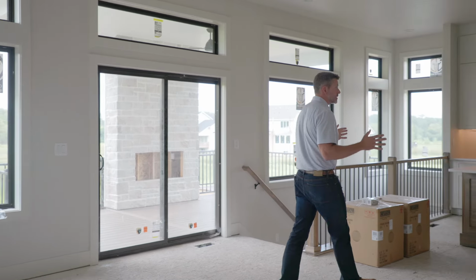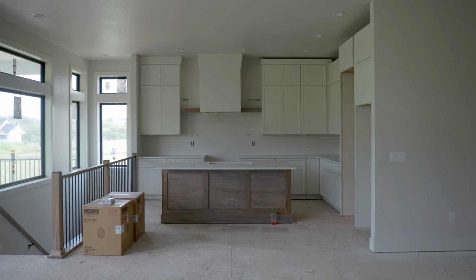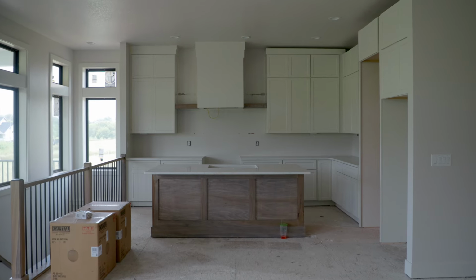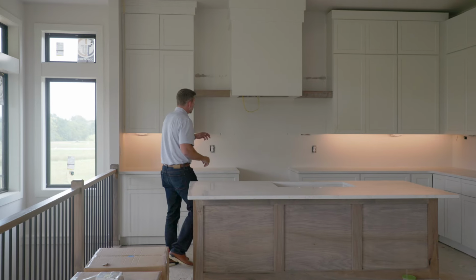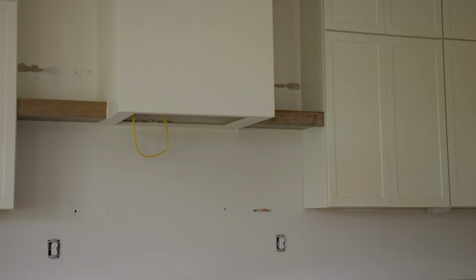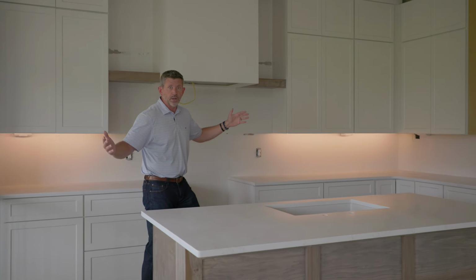Kitchen is good sized. They've got double stack cabinets. The double stack cabinets offer you just a lot of space to store stuff if you don't have a big pantry, but they have a big pantry. We're going to check that out in a second. You got room for a big fridge, a hood vent here. I'm curious to see what they do with this. It's pretty cool. I like it. I don't know exactly what they're going to do with it, obviously, because I haven't been in here. I'm just walking it today.